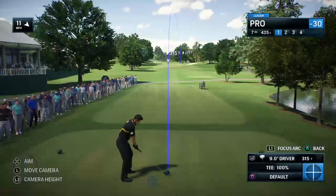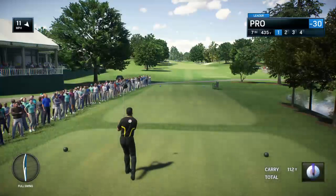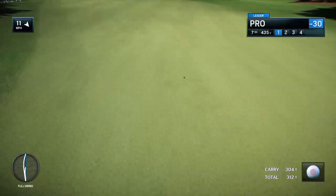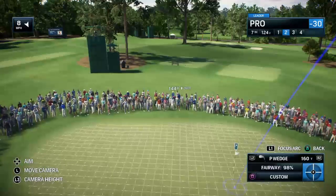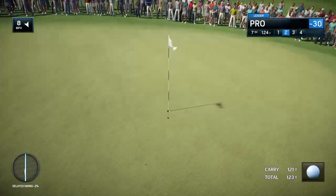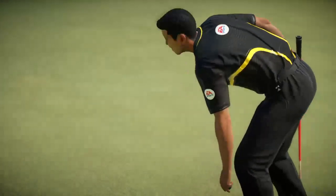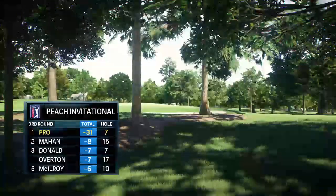Par 4 seventh, slight dogleg to the left, 434 yards. Oh, this looks good. Certainly is. Up with the big boys now, Frank. Well, we saw that previous tee shot go 310. This one's further. I mean, that's how the game is played, right there. He's just making it look so easy. That birdie coming up, formality. Just an amazing display. The records continue to fall.